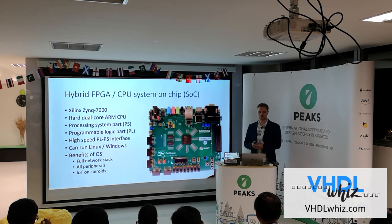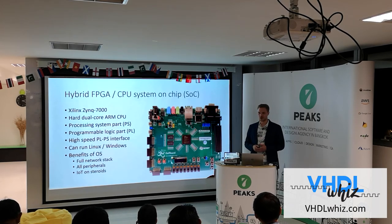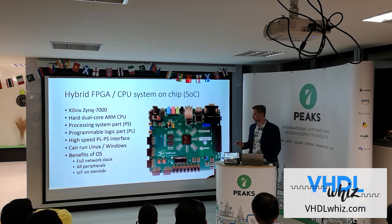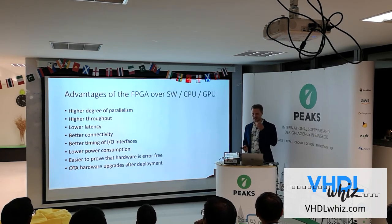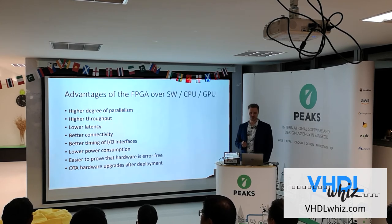I used to describe this one as the Raspberry Pi on steroids, because the Raspberry Pi can do this, but it's super slow. And it's nice if you want to log a temperature sensor, but if you want to interface some really high bandwidth signals, then this is the way to go. Okay, so let's talk about the advantages of FPGAs over software and CPUs.